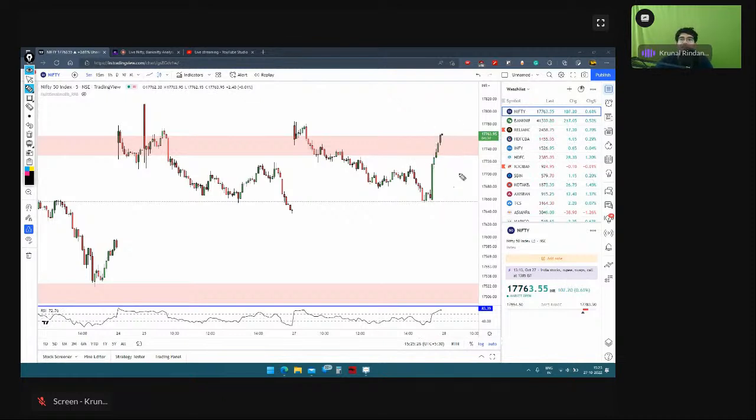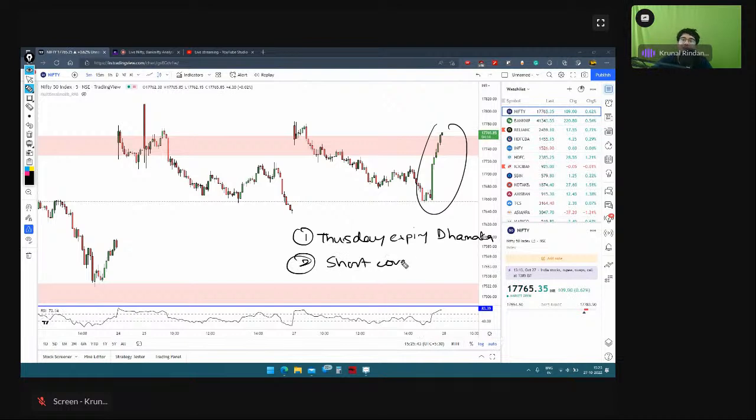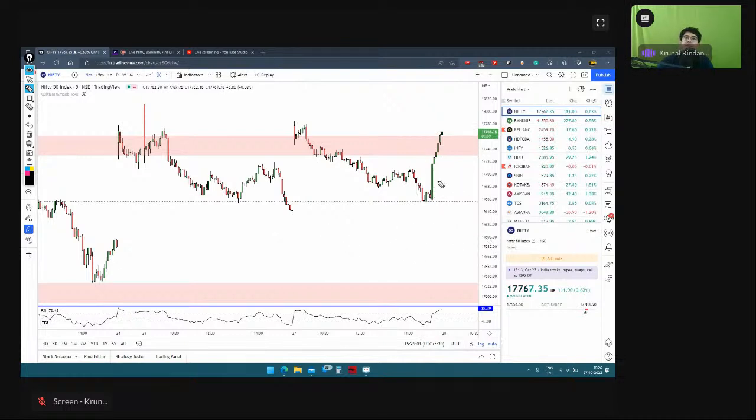So again, I would say this is a classic example of one Thursday expiry धमाका. Every Thursday we use the same word, Thursday expiry धमाका, क्योंकि धमाकेदार मूव करता ही है. And second, I would say this is short covering, and I may be wrong in this because I haven't looked at the data yet, but I would say this is short covering, क्योंकि ऐसा move वरना नहीं आता, and there is some major event that is there. Maybe there is an ETF or something that has bought Nifty shares or something, which is why it's going up. But I would say likely those are the two scenarios.